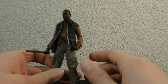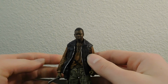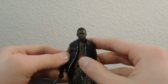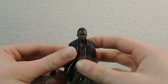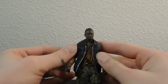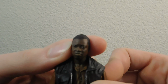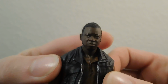Now number 2. Number 2 is Bob Stuckey from Series 8. This guy, I figure, is just a really good one because his articulation is great. He comes with 2 different display options, with the vest on and with it off, as well as you can have him in his stump form, but that's an accessory. I'm not going to mention that. And he's got really good likeness to the actor, who I never remember the actor's name, but yeah, he looks nice.